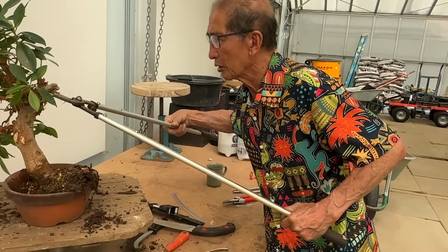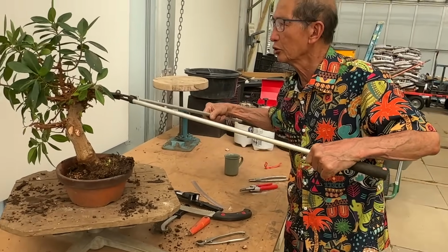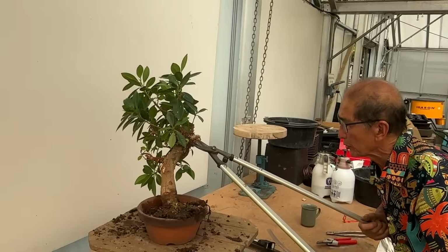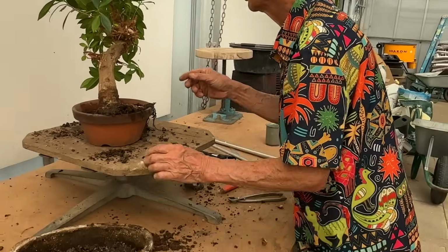Fancy doing bonsai with a lopper like that. It's what you're used to using. I love using these tree loppers. It's so much easier than using the branch cutter.